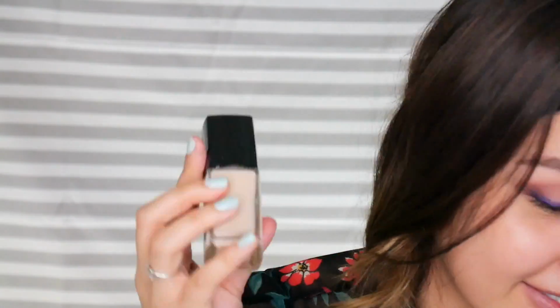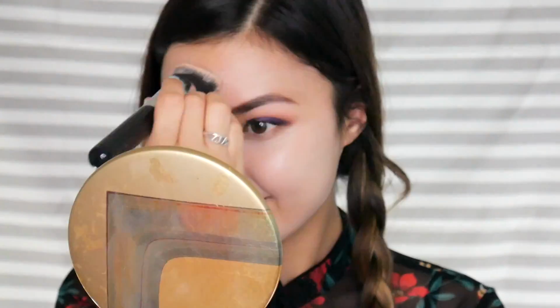I wanna use this really bad. This is not my shade. This is their new foundation, the Wet n Wild Photo Focus Foundation. This is in the shade Nude Ivory. I'm pretty sure, I'm like positive I'm not Nude Ivory, but because this is the shade they sent me, this is the shade I'm gonna use.